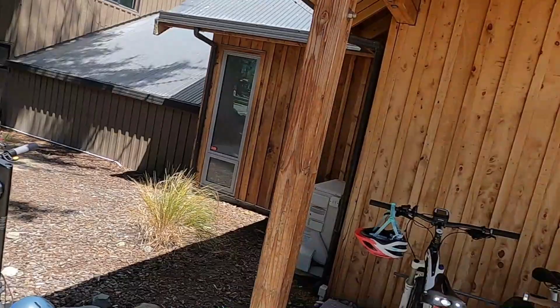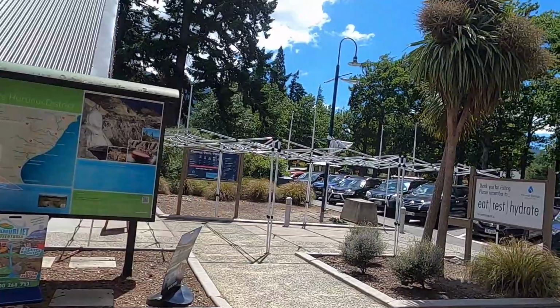From Hanmer Springs hot pools. We have just scooted here this morning. First ride on our little mean machines, and getting ready to go in for a day at the hot pools.